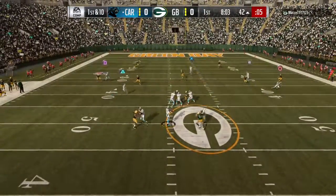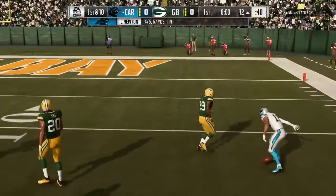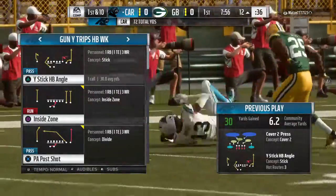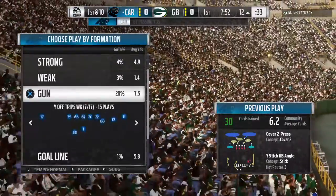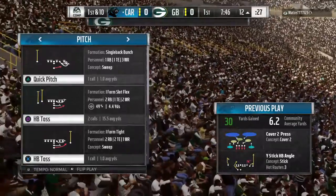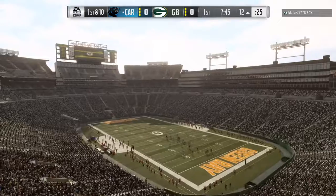Now Newton on 1st down. Wright's got it. And he takes it down deep into Green Bay territory. Give him 30 yards there. We often, with Cam Newton, talk a lot about his legs. Don't forget about that arm. He can throw it on a rope. He can loft it. He's got the touch that's been developed throughout his career. But the big part about just watching him throw it, it seems almost effortless.